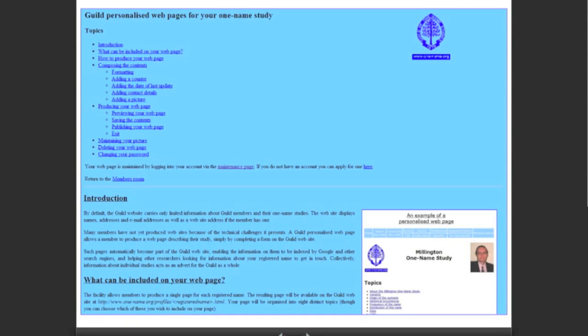This is to show you the profile page. And you will find the link in the members room. It's free to do, but it's a very standard format, which I think is actually good because it encourages you to think in a very structured way, and also it means that it's very easy when you're going from one surname to another. Everything's arranged in a standardised way, so it's easy to compare one name studies across the board. You've got various options here. You can add a counter, which is what I do to see all the people who arrive at my website. And you can preview the page.